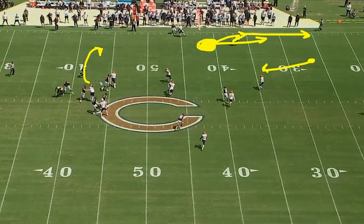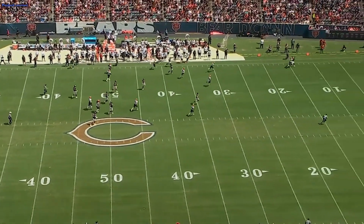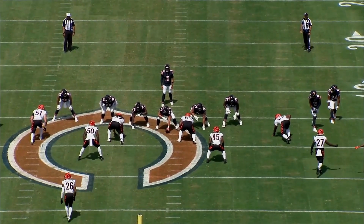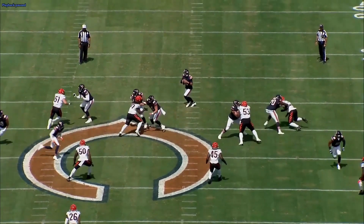I love that decision. Caleb Williams sees it, and on the move, just flicks the ball out there and puts it right on the money, and Rome makes a great catch. I mean, this stuff right here, you just can't teach. Maybe he didn't go through his progressions perfectly. Maybe he could have hit something on timing, but man, you love to see this type of stuff in the preseason because it shows you the upside that a guy has.